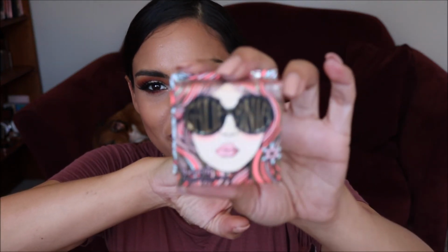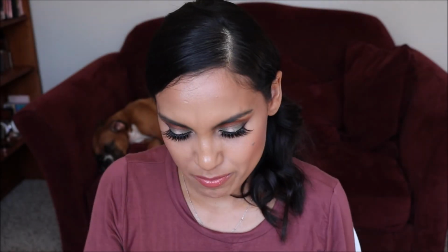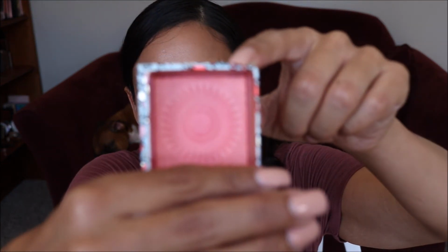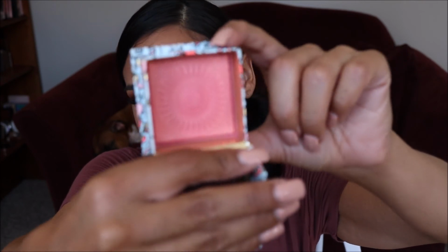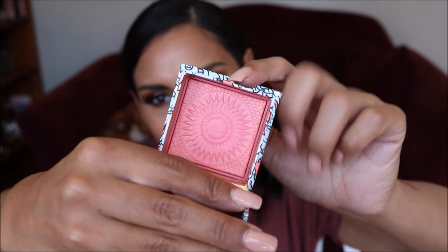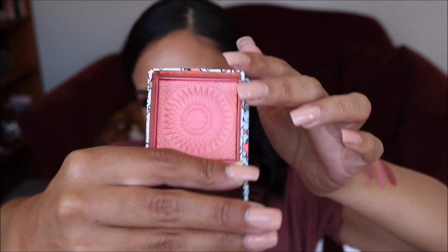And I also picked out California from Benefit. I love the packaging. I bought this last summer, but I do feel because it is a lot warmer, I can try to wear it now. This is like a peachy coral color, and it has like an overspray of glitter on it. I haven't really used it much, so I think it's still there. Yeah, it still has the overspray, but I'm gonna go ahead and try this a little bit this week.